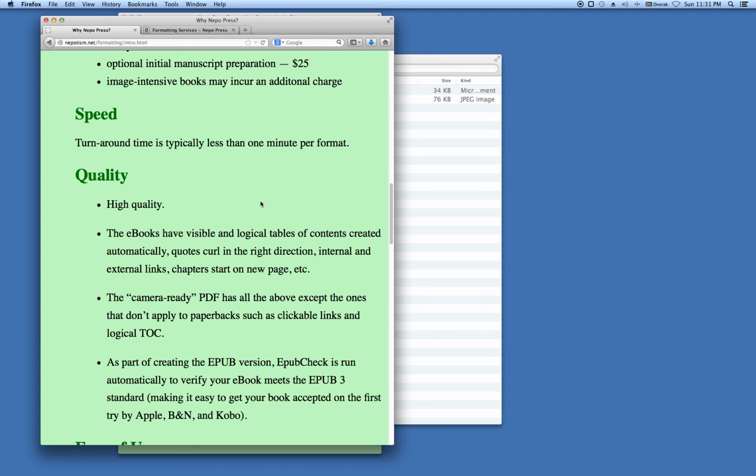The logical table of contents is what lets you right-click, click the arrow key on a Kindle keyboard, for example, or a Kindle 3. Right-click to go to the next chapter, left-click to go back to the previous chapter. The visible table of contents is, of course, the one you can look at and click on and go directly to a particular chapter. The quotes curl in the right direction.